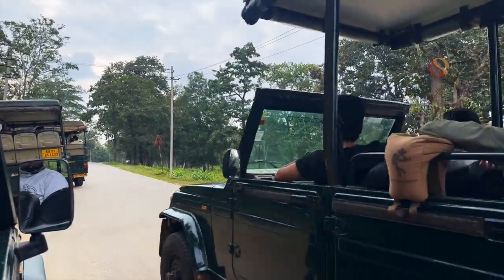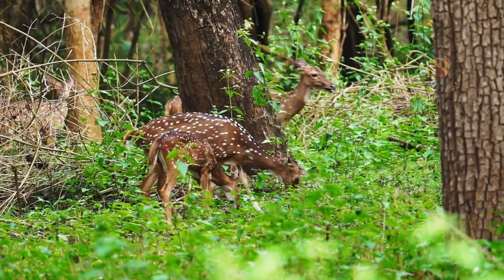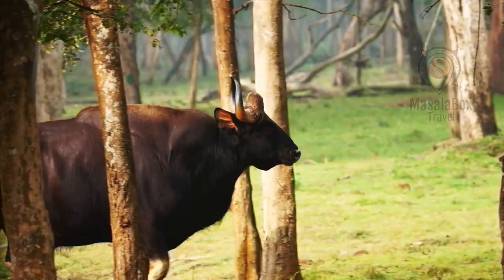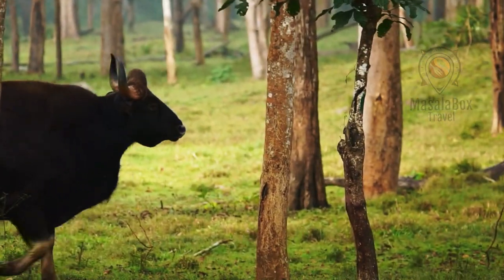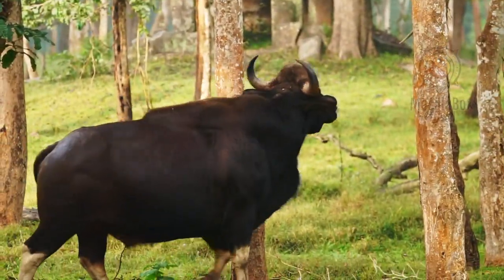After a good lunch and tea, it was time for safari. The forest was very rewarding. Kabini has two zones, and you would get to go between the different zones depending upon how many safaris or how many nights you stay in the property.